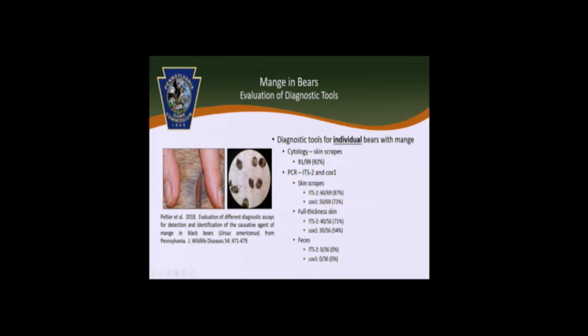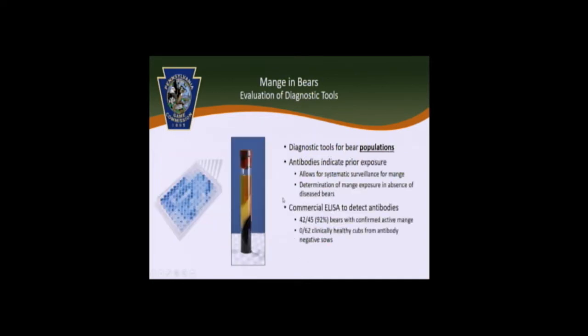And so now for some of these subsequent studies, we've brought little small microscopes into the field, and if we have a bear that's down, we can scrape its skin and have a diagnosis right there, rather than having to bring samples back to a lab and do other things that may take several days. So we've got the ability now to do a rather quick, easy, and relatively inexpensive way to confirm it in individual bears.